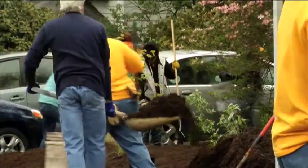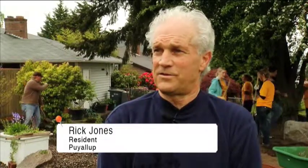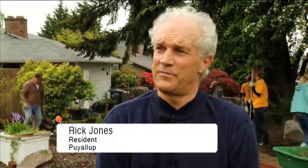Once it gets established and growing, they're low maintenance. It helps make your house look a lot nicer. It's all native plants to our area, which is good. The citizens have responded overwhelmingly. Number one, definitely about education.